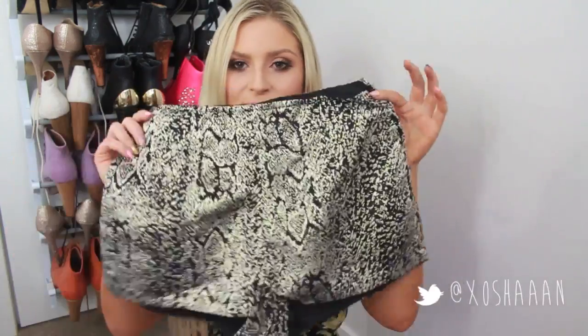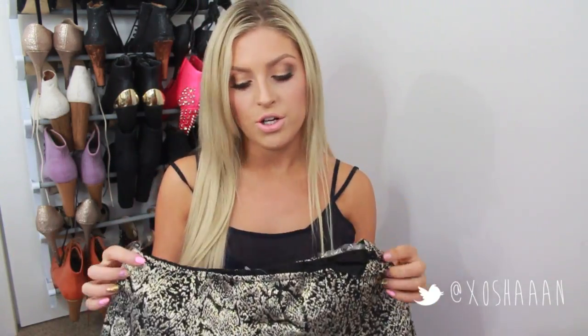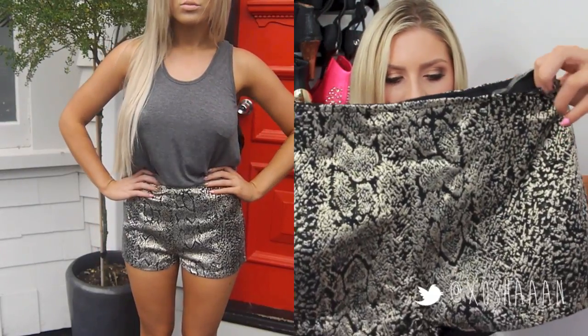And then I also got these shorts here, which are really adorable. I think these would be awesome to go clubbing in, or just to wear at night in general. It's just a golden black design, and they're just cute, so yay.